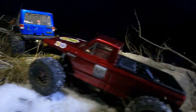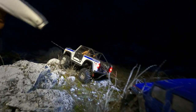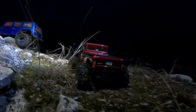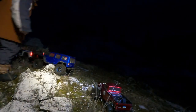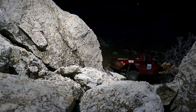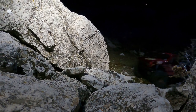That was right. Right there. Nice shot. Right, follow him, buddy. Didn't tell that thing was just getting broken. I was listening to it. Too much. I'm gonna try and climb up here. No, man. There you go. That gap right there.